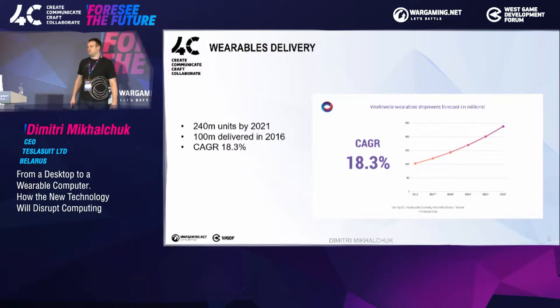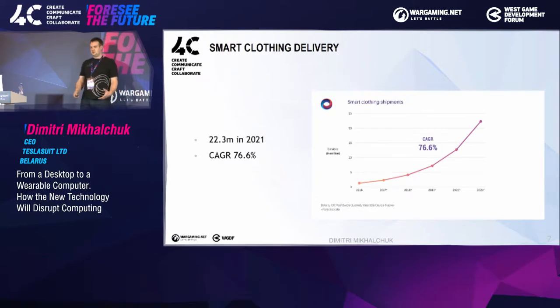Now, if we look at the compound annual growth and the numbers of sales, 2016 had seen 100 million devices sold of all the wearables. Now, we're talking about the watches, smartwatches, the various gadgets that we wear and carry with us every day. Now, in 2021, we should reach the 240 million level of sales per year. At the same time, the smart clothing will comprise about 10% of that market share. We're talking about 22 to 26 million smart clothing garments sold in 2021, with the compound annual growth being a bit higher than the overall smart wearables, capping at about 76.6%.